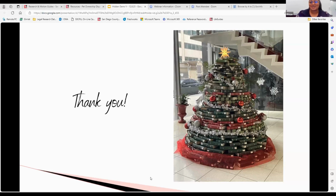And yes, here is a picture of our book mystery. This is from last year, and we're working on the one for this year. And we're about a quarter of the way, a third of the way there. But yeah, so please stop by, and then hopefully by the time you come by, the tree will be finished.